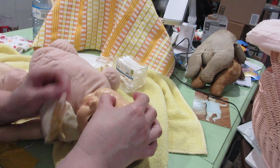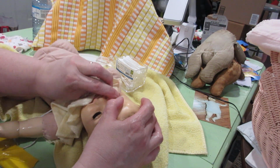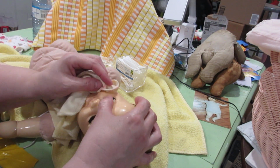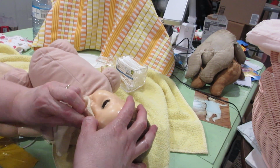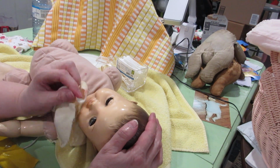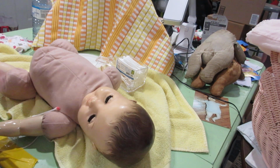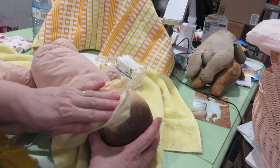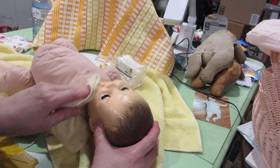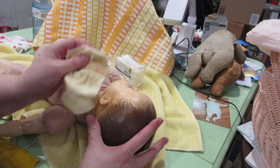Just in feel alone, you can feel that difference. Even up in her eye, I can still see old dirt in her eyeball. You think you get it all, but you don't. And I think I was in a rush back then to get this doll done because I had so much going on at the time. I was still working full time. And now I'm a little bit different because I'm retired, and I've got the time to just relax and do it right. Not that I did any harm to her, it's just I didn't give her the full attention that she needed.